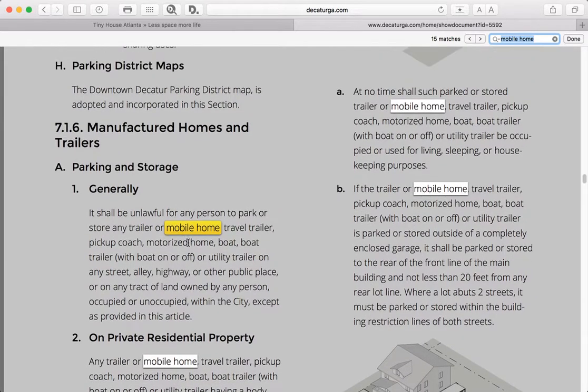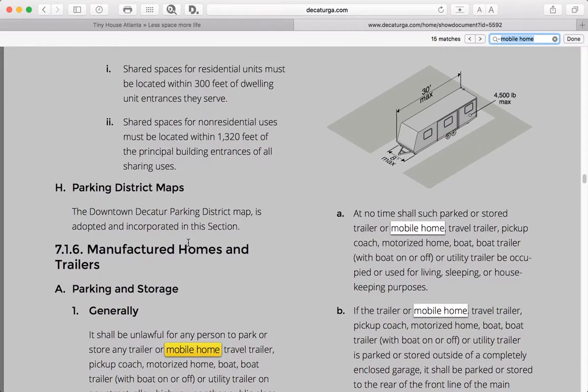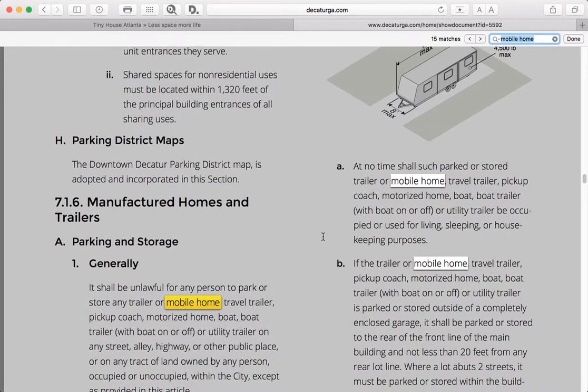Let's look at 3. I love the way they show these things graphically. I certainly can understand it better that way. Let's see. At no time shall a parked or stored trailer be occupied or used for living, sleeping, or housekeeping purposes. Looks like Decatur is pretty clear that you cannot live in a tiny house on wheels within the city limits of Decatur, Georgia. So if that's what you're looking for, you'll need to expand your search to other jurisdictions, perhaps counties or cities farther from the metro area.